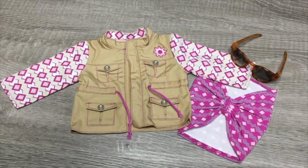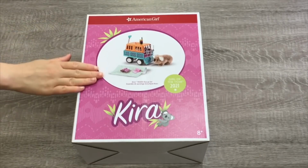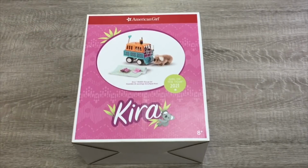This set is the perfect add-on set to Kira, as the jacket, the scarf, and sunglasses tie along with her main outfit perfectly. And this accessory set is called Kira's Wildlife Rescue Set. There's a photo on the front of the box, and it features a wombat with a few different accessories for it too.